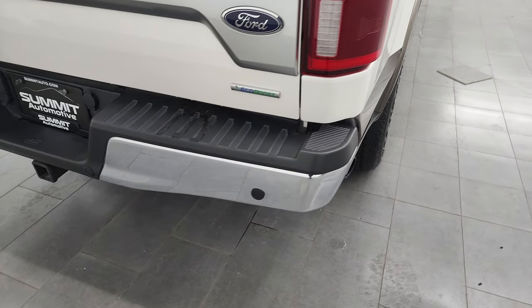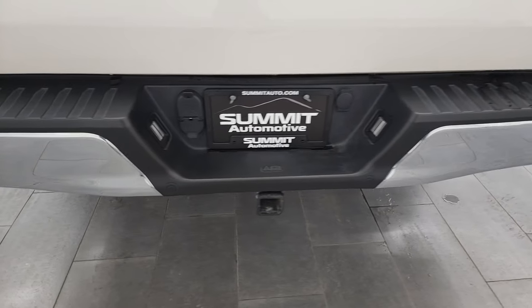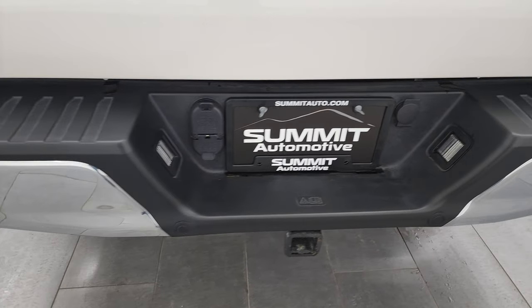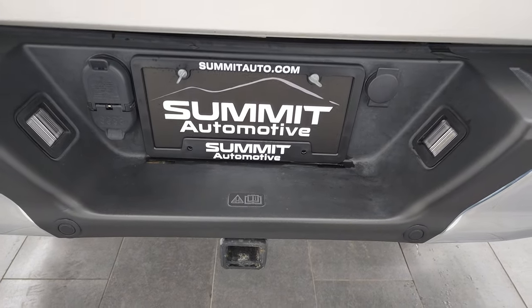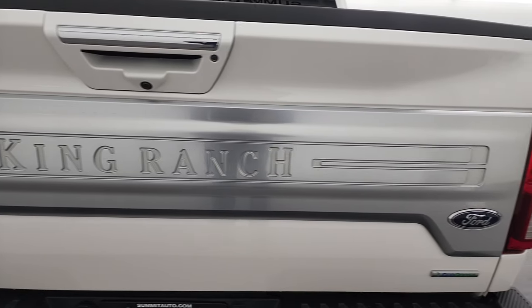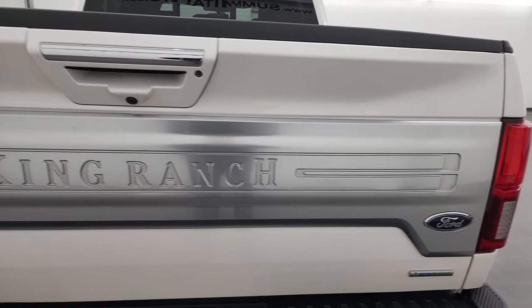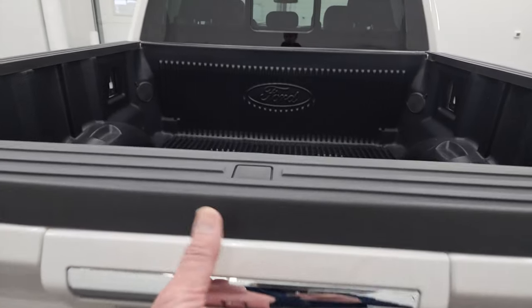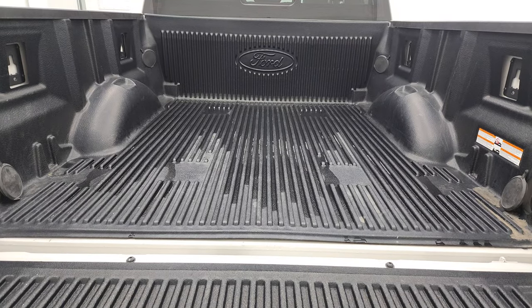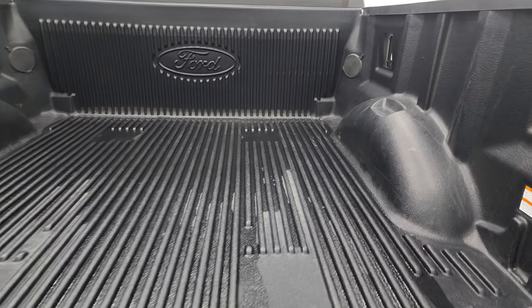And coming around to the back, rear bumper is very nice and clean. No dents or dings on there. It does have the backup parking sensors. Full towing package, which includes the receiver hitch, 4-pin and 7-pin wiring. And the tailgate is a special King Ranch tailgate. That's in fantastic condition. Has the tailgate step assist and the power drop down tailgate with the shock down assist, so it's never gonna slam down on you.